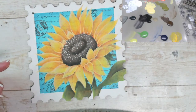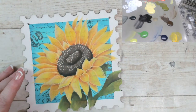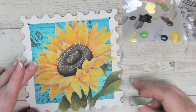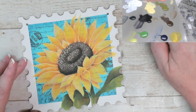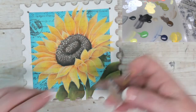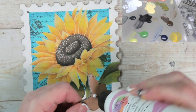So I've got my little thingy. That's drying. I just got two of these little wood bits, little scrap bits, for lack of a better term. And I glued two of them together so that I have about a quarter of an inch height. And I'm going to let that dry because that's what's going to elevate our butterfly.